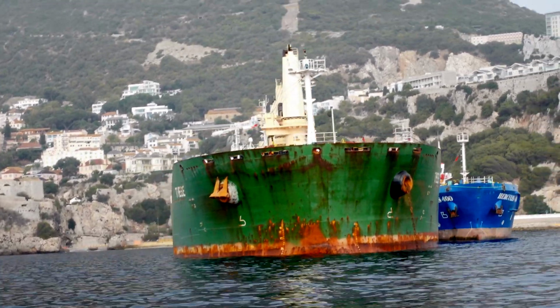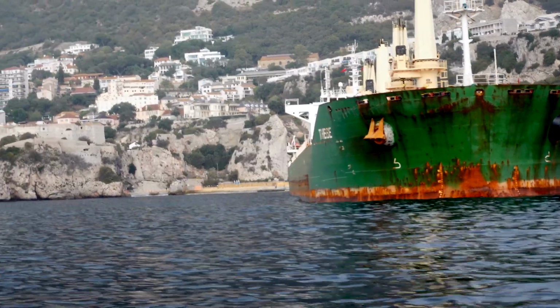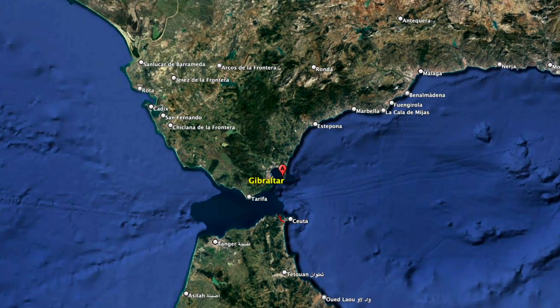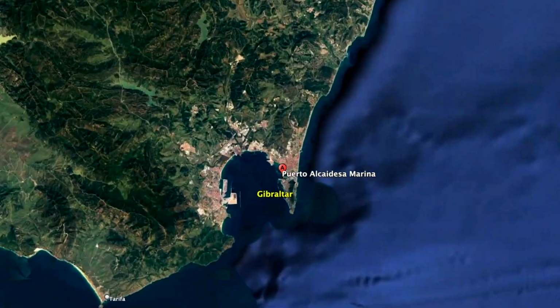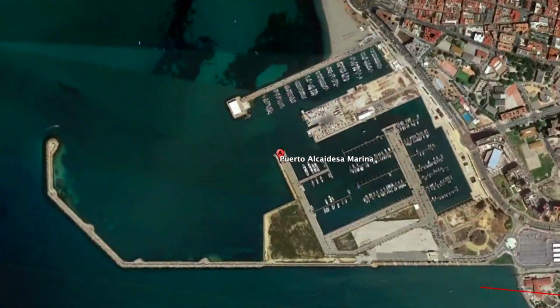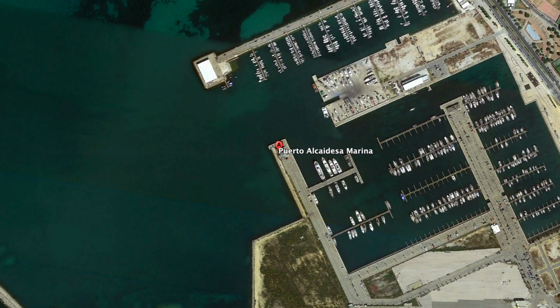Last time we arrived in the Bay of Gibraltar, the end of our Med crossing. This is not our very first time here. We chose to go to Alcaidesa Marina, where we were staying last time, 5 years ago, with our previous sailing boat.